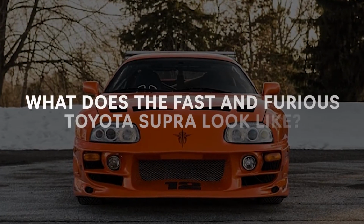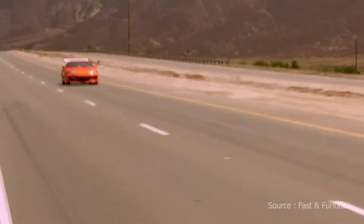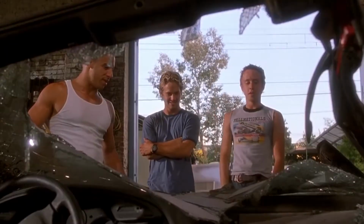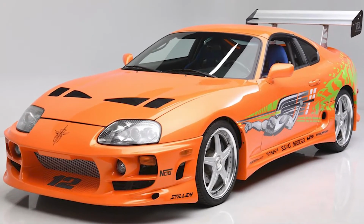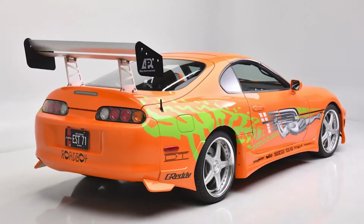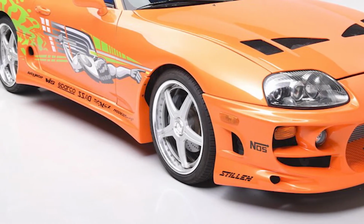What does the Fast and Furious Toyota Supra look like? Though the movie car also made another appearance in the 2003 sequel, 2 Fast 2 Furious, where it was modified to become Slap Jack's car, it was later restored to its original iconic configuration. According to the auction house, it's retrofitted with a Bomex front spoiler, TRD-style hood, side skirts, APR aluminum biplane rear wing, and a set of 19-inch DAS Motorsport Racing Heart M5 tuner wheels.